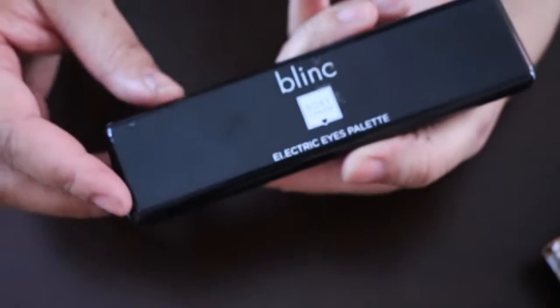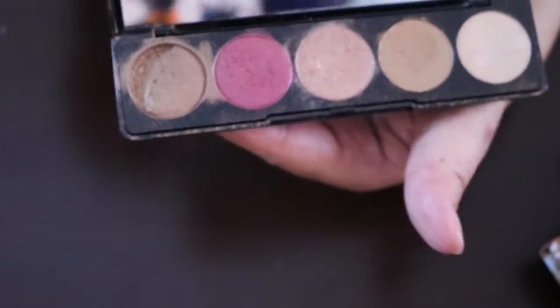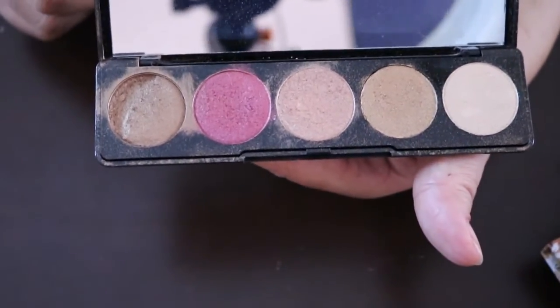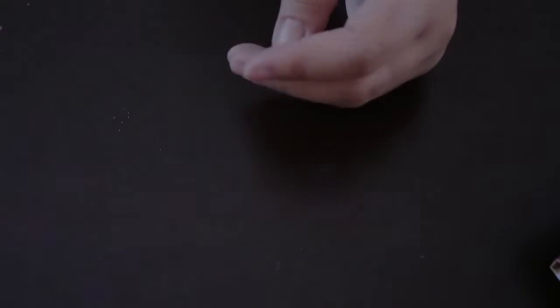Next we have the Blink Palette Electric Eyes palette. I did receive it in a Boxycharm box. It did come broken when I received it from Boxycharm. I've used it once or twice. I am going to keep it just to go with looks. Like, I compared this and those, the New Basics and the Ultimate Basics by Urban Decay, and create a look with. So I am going to keep that.